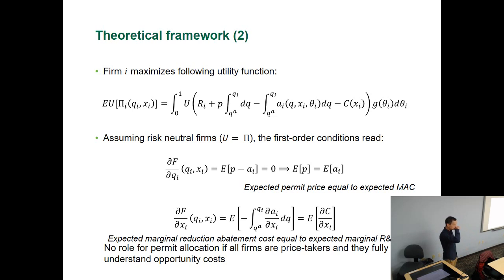Yeah? Is there a public goods aspect to this, where if I invest and come up with some way to reduce my abatement cost, can I keep that private, or do other people also benefit? So we're not modeling the spillovers.